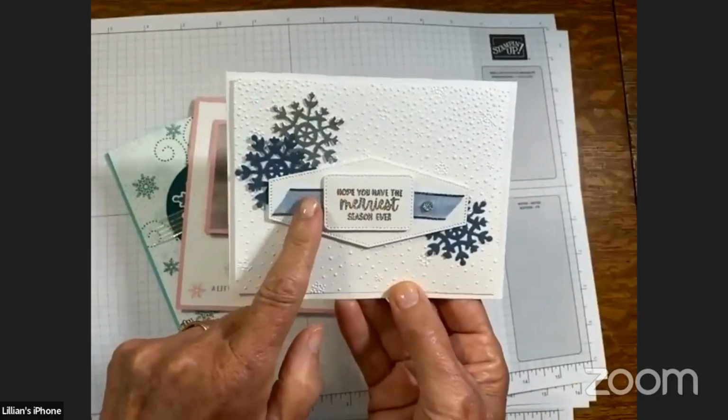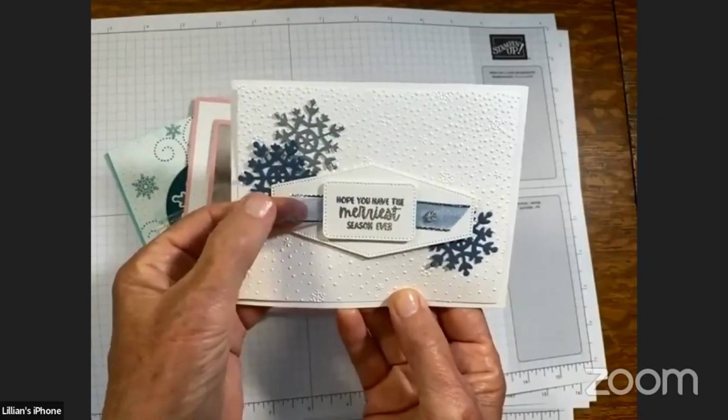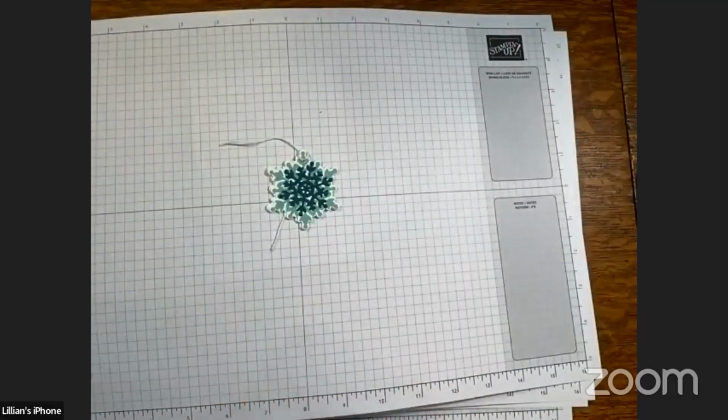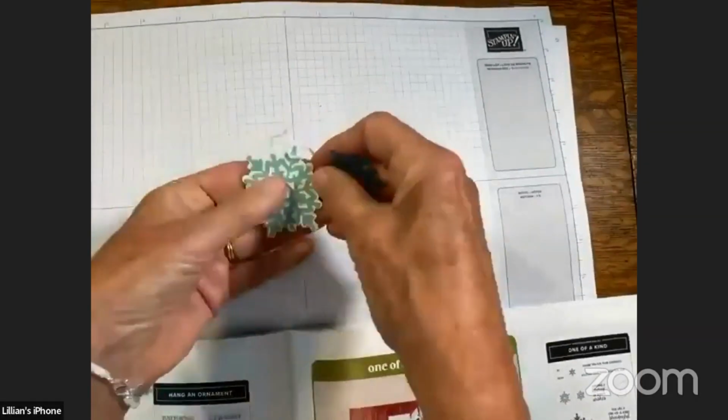And this ribbon here, it's from the annual catalog, but it's just white and silver. And I colored it with my blends to just add some more color to this. So that is the sparkling snowflakes. Whoops, one more. And then there's the little tag.